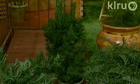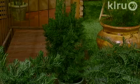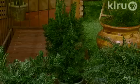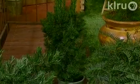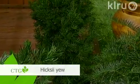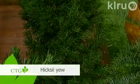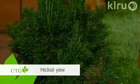The next one is an upright species, and Hicksii is the botanical species name on this. Tell us a little bit about this one. Yeah, this is an upright yew. This is a true yew, a Taxus Hicksii, and it is really useful for screen purposes in shade. It can get up to 12, 15 feet tall. Because it's a true yew, it's a slow grower, but this is a smaller size, and they can be found larger. But they're useful as a screen plant in between properties or to cover a bare wall in a shady area.